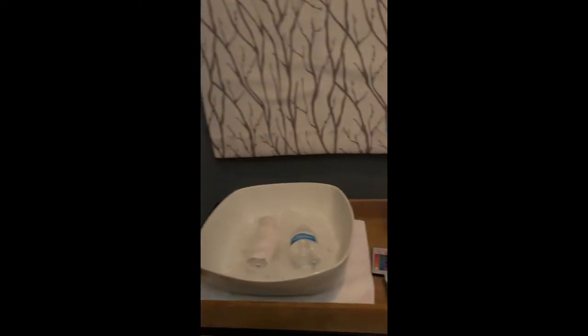Next stop is the infrared sauna. They have cool water for you to drink, towels. Let's take a step inside.